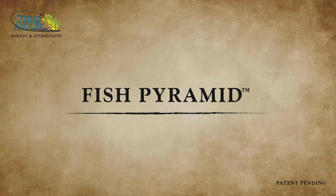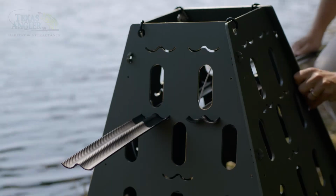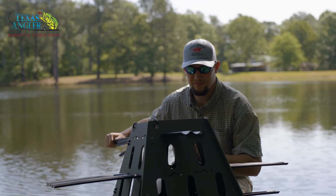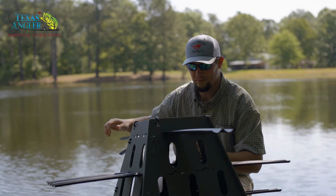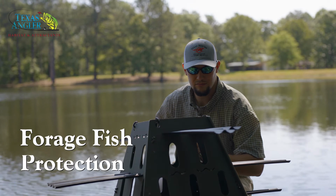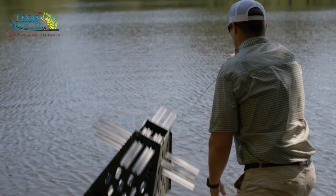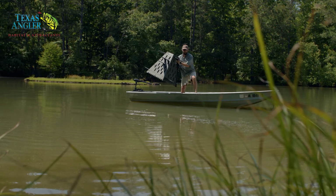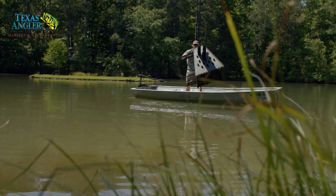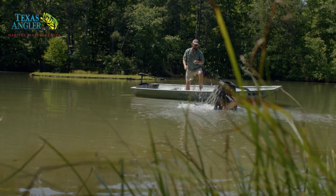One of the products that Texas Hunter came out with is this fish pyramid, and I'm really excited about this. There's really not anything like that on the market that I've seen, and we've seen a lot of products. The way that the fish can get up inside those slots is really going to protect them from bass and other predatory fish. But the one thing it's going to do is protect from birds, specifically cormorants, which are not going to be able to get in there. Those fish are going to hide in areas like that. So we're really excited about the protection of those bluegill in a way that hasn't been done before.